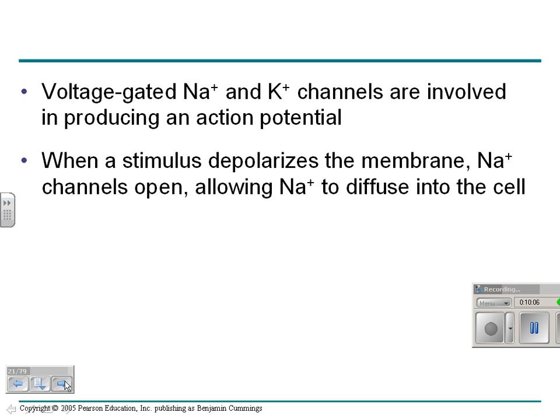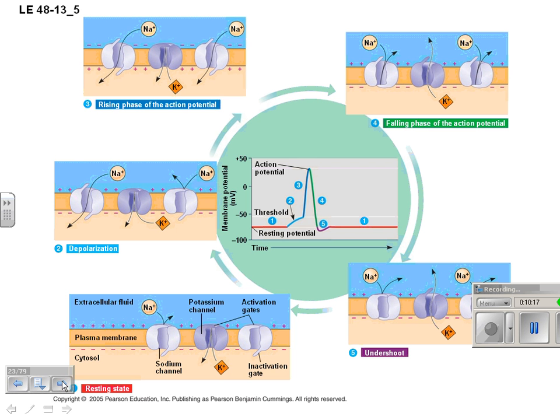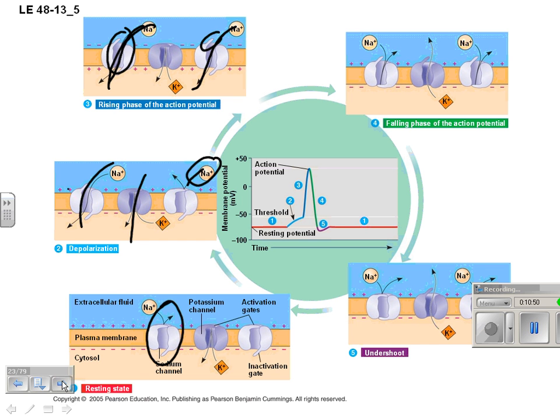So voltage-gated channels are involved in producing an action potential. When a stimulus depolarizes, as I just said, sodium channels open. We're going to look at this in a couple of ways in class. This illustration isn't that great, but it shows a gated channel that allows sodium to go in. Here they're closed; these are the gates on the top. When you get this change in energy, sodium ions go in. This sodium ion can go in, this one can't yet. Now this channel flips open and this sodium ion can go in. Now this channel closes, so sodium can't go back in. And you get this wave down the axon.